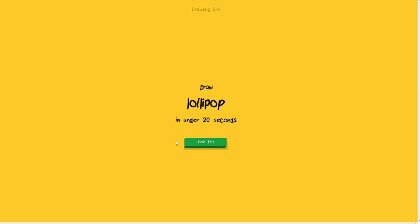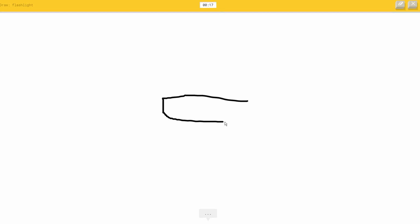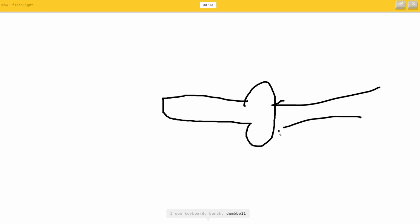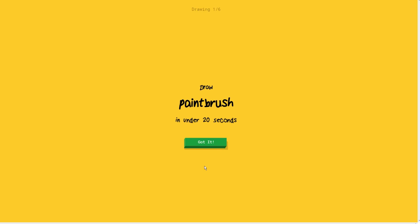Thank you. Lollipop. I see a circle. Lollipop. Or flip-flops. So I know. It's the lollipop. I see a keyboard. Flashlight. Or bench. Or dumbbell. Or knife. So I know. It's a flashlight. Very good. 5 out of 6. We'll try one more here. Hopefully get 6 out of 6, right? Right, Sharon? You're on my side.